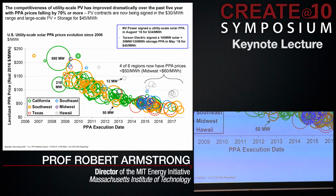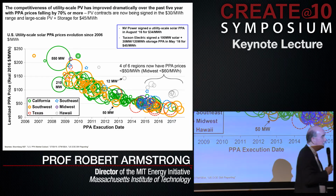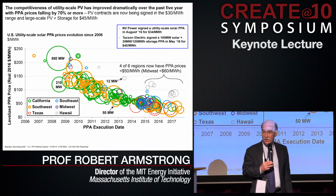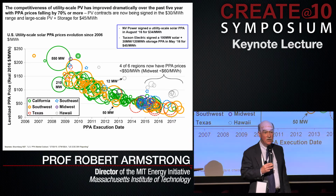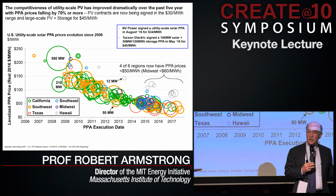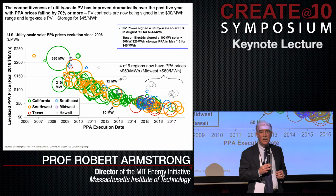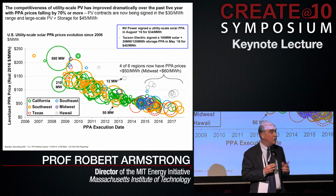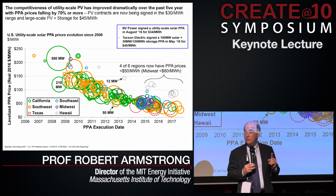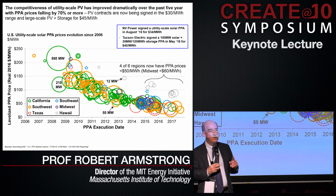In 2016, in the US, there was a PPA in Nevada with Nevada Power at 3.4 cents a kilowatt hour, which for the US is quite low. In May of this year, there was a PPA signed by Tucson Electric for 4.5 cents a kilowatt hour, which is very impressive if you consider that it includes storage.